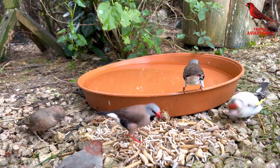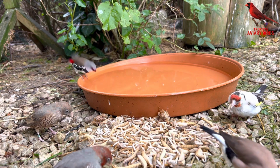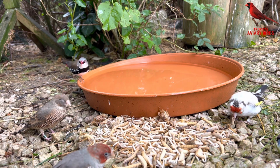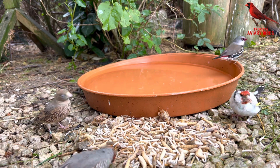We're now more than half through the summer and as you can see, some of the birds have actually already begun molting. I hope you will enjoy all the birds appearing and also, not the least, enjoy all the wonderful bird sounds.